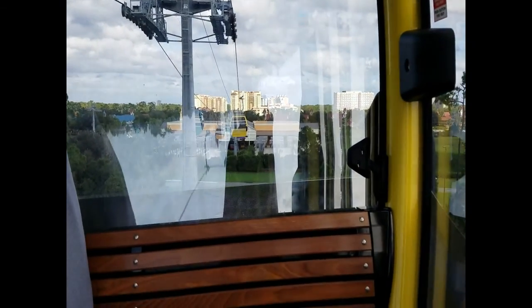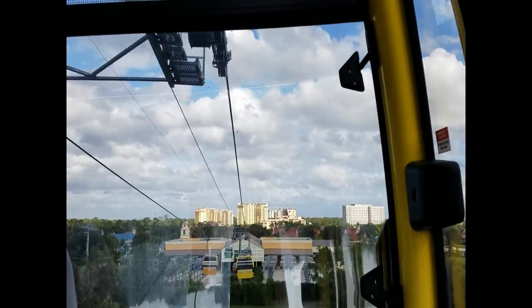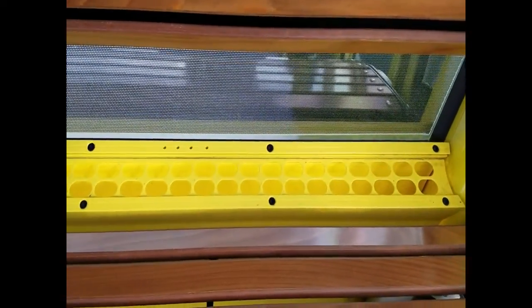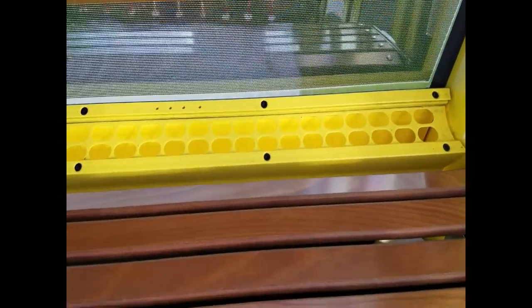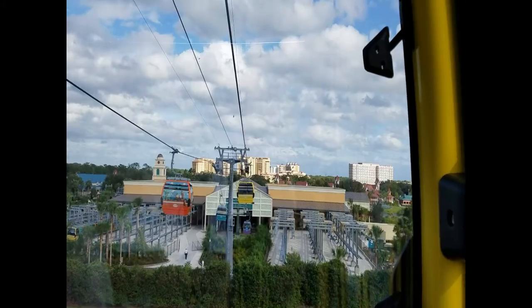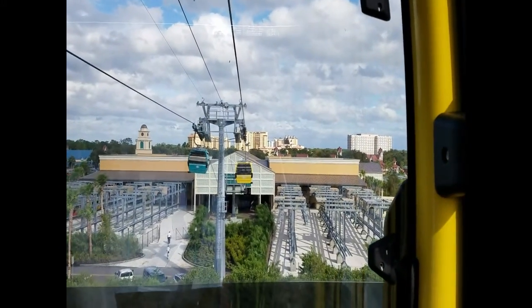Yeah, I see what you're saying, but I do want to add that I am not a fan of roller coasters, but I can ride this. I really do enjoy the Skyliners. And there's the ventilation system again. You can see the holes. They go straight down to the ground outside. Don't drop anything through those that you care to get back because you won't get it back. It'll be down there underneath the Skyliner somewhere.